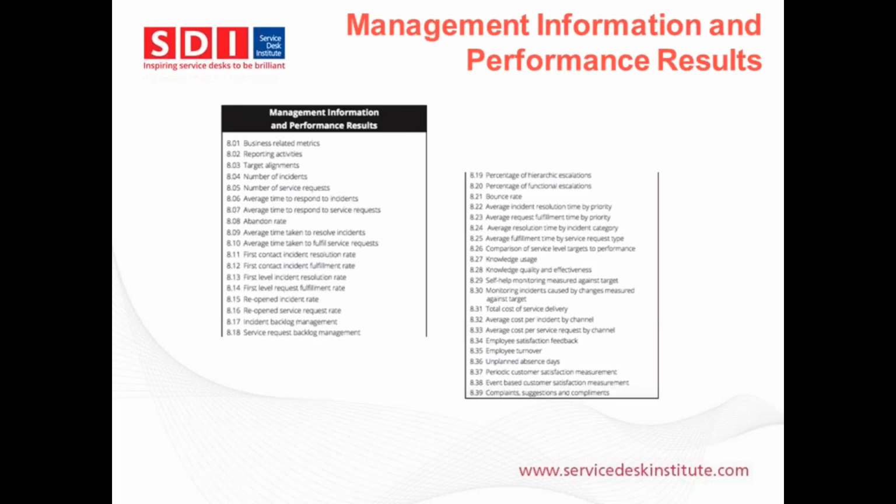And again, we've changed the title here, so it is very much about management information, so it's not just about producing data for the auditors to look at. There's a real change of focus in this concept. We did start off here thinking, can we maybe look to reduce the number of management information performance results that we think are important to a service desk, but actually, in actual fact, everything listed in this concept could be, depending on your type of service desk, of real business value. So we haven't removed anything.